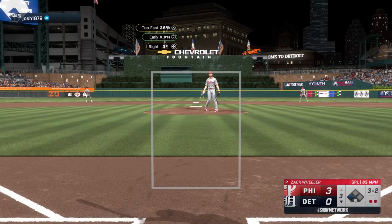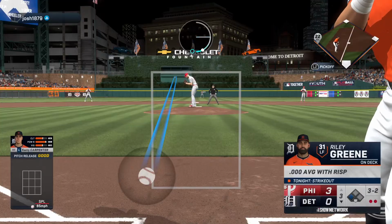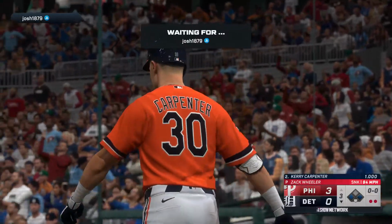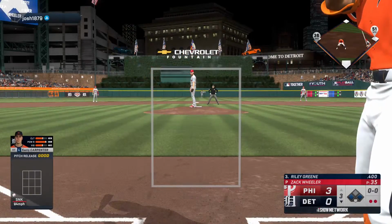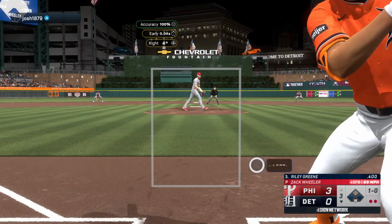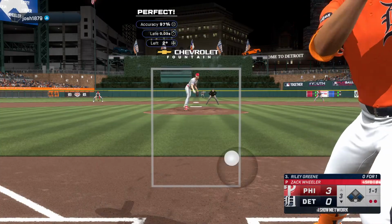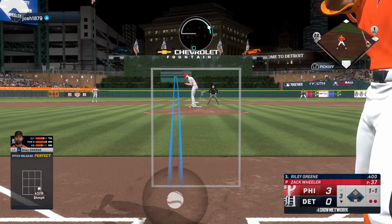And that's downstairs. And the count is filled up. And ball 4 to a board. Up next for the Tigers, left-handed hitter Riley Green. Struck out swinging his first time. Nope. That's inside. Clips the corner. And now it's even 1-1. Runners on first and third, 2 away.